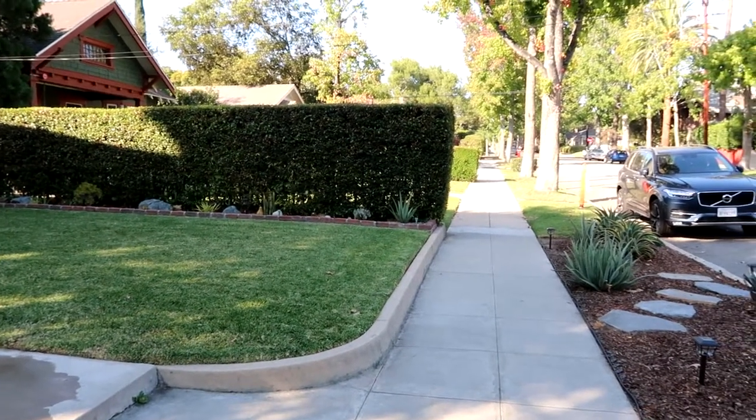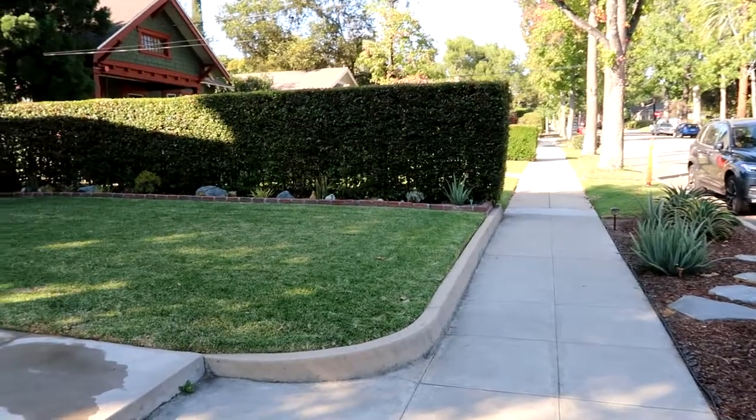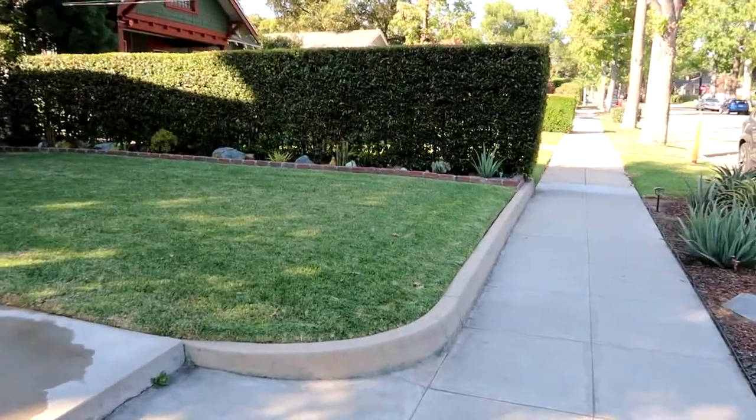Famous hedge that Michael Myers comes out from behind.